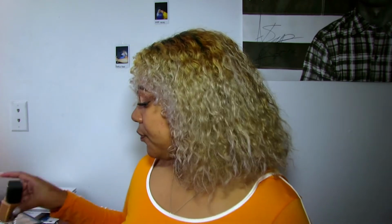I'm using the Clinique High Impact mascara. I had the big one, but I gave it to my friend. Clinique has some bomb mascara. I mean, look at these lashes. So next I'm going to pop on some falsies. Aren't these lashes stunning? So I'm gonna make the face part really quick.